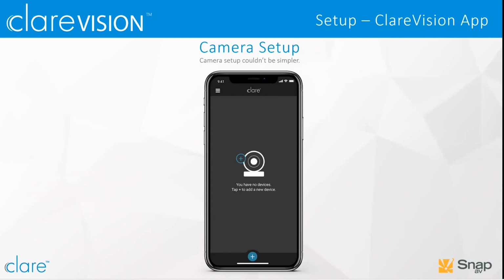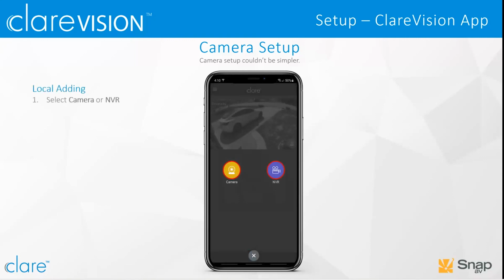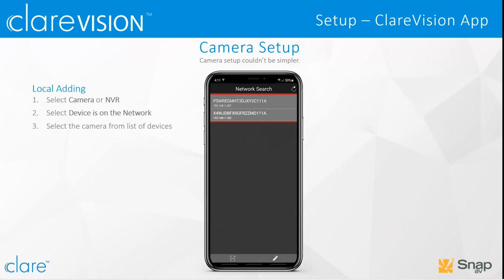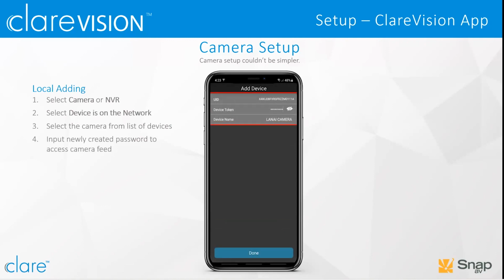I'm going to walk you through this relatively quickly to show you the simplicity of adding a camera to the mobile application. Jerry's going to actually walk you through this live, so I won't dwell on this a lot. But we tried to make this, I'll call it consumer friendly. Literally the process is you tap the plus button on the bottom, you select whether you're adding a camera or an NVR. And then if the device is on the network, you tap "it's on the network," it will scan the local network and look for any ClareVision product on the network. You select the product that you want to add, you enter the password, and you're done.